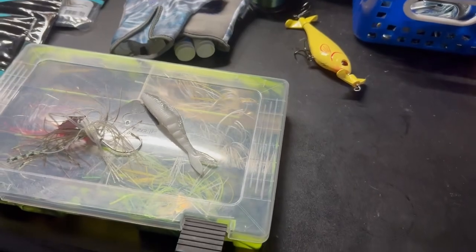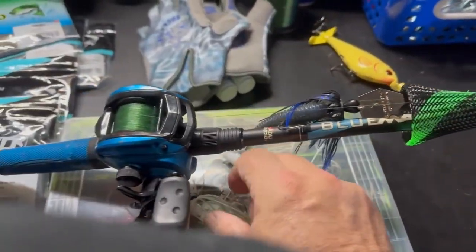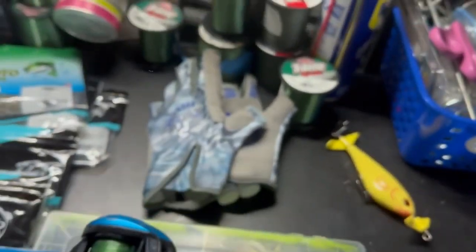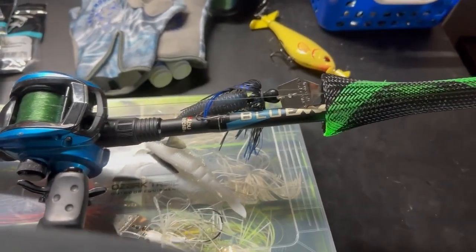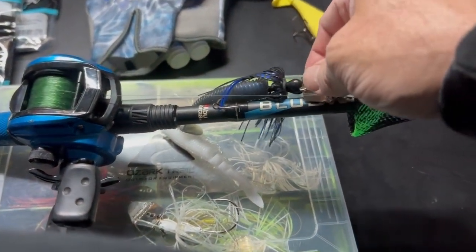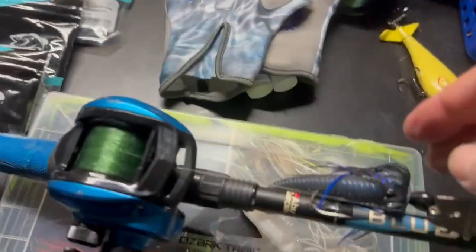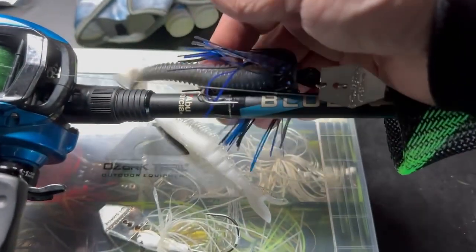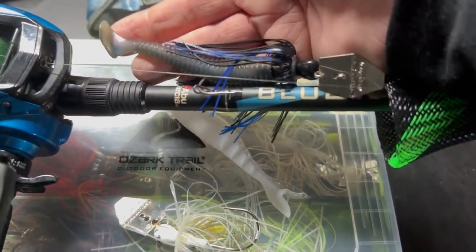We also threw, I actually broke one like this off when I was throwing it. It stuck in that fountain, and I couldn't get it loose, and I ended up breaking it off. So I tied on the black and blue, the old famous black and blue chatterbait, as you can see right here, and put on the Keitech trailer. You see how big that one is? I forget what size that is. I don't have them in the pack.